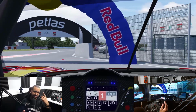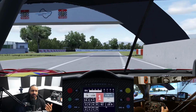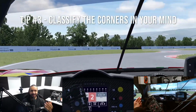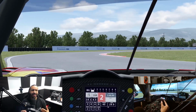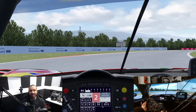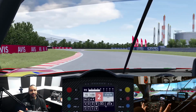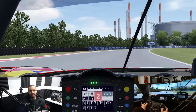So what's going through my head is something I stole from the world of rally. It's kind of silly, but I classify these corners as either twos, fours, or flats. If you come from the world of rally, you probably know this, but a two is a slower corner, a four is sort of a medium speed, and then a flat, you take flat out. So I like to just sort of information chunk in my mind using those numbers.